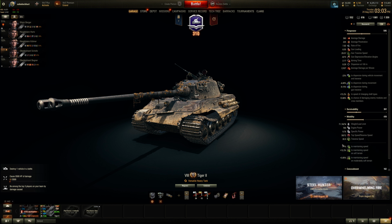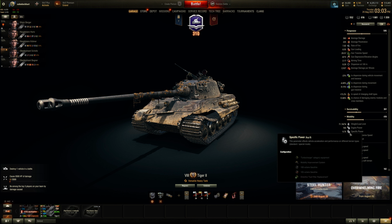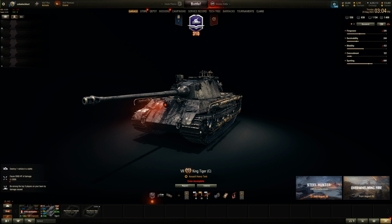Mobility, it has even better horsepower per ton ratio than the tier 8, at 10 horsepower per ton. Spotting, I have the crew, that doesn't count. Fine, whatever. But alright, I mean, why? Why do you persist, Wargaming? Turning out garbage all the time. We already have a King Tiger, even with the Mirror 13 skin. Give us back the old Twitch Prime skin, the actual capture skin.